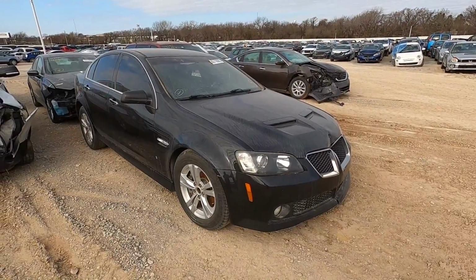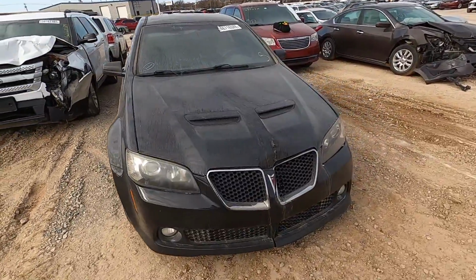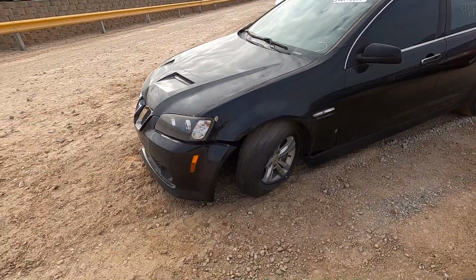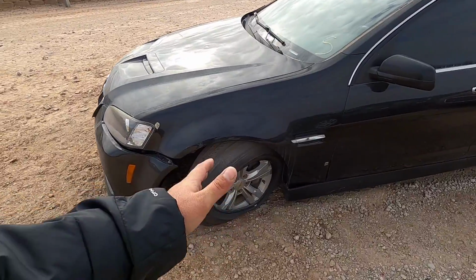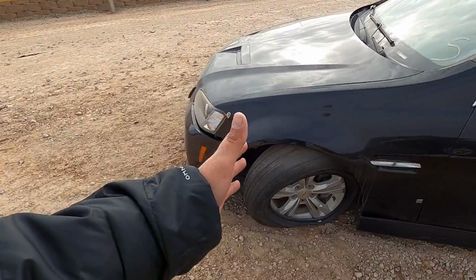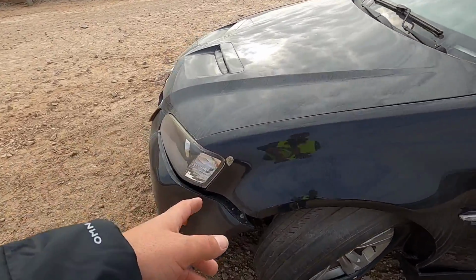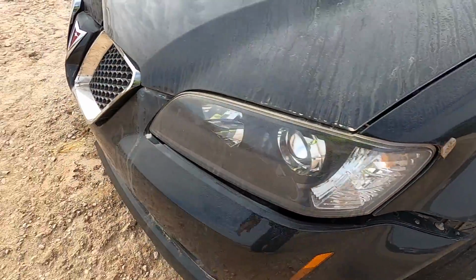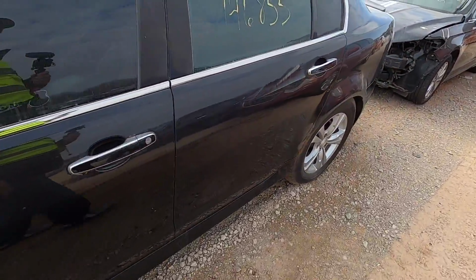How about a 2009 Pontiac G8 GT? Now, I already know that this thing's only going to have like the little V6 under the hood, which is really a shame. It's got the Cadillac V6, like a 3.6 liter. Suspension damage here, obviously. Tire is shot. Rim may or may not be okay. Most likely ball joint, control arm bent, snapped. Front end damage here. The fender went down to bare metal right there. That's wild. Hood, most likely the radiator support, header panel.